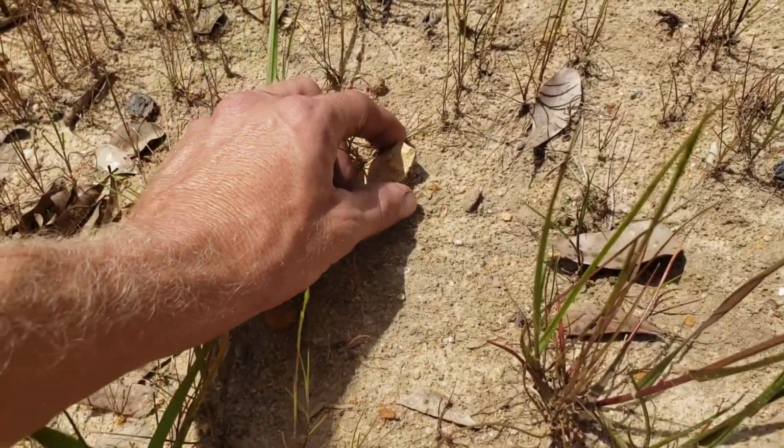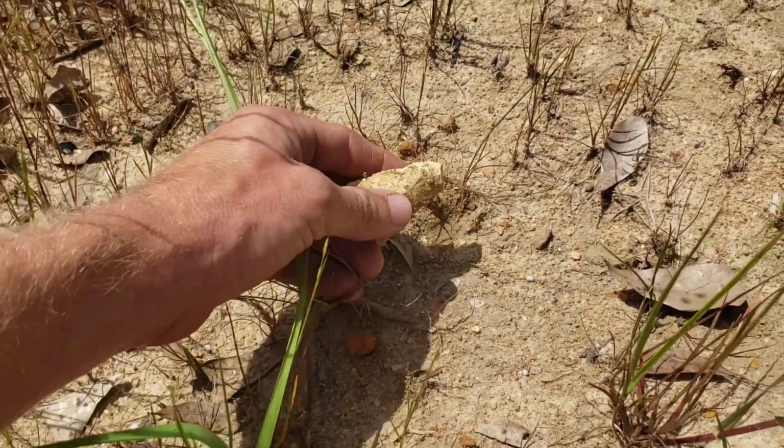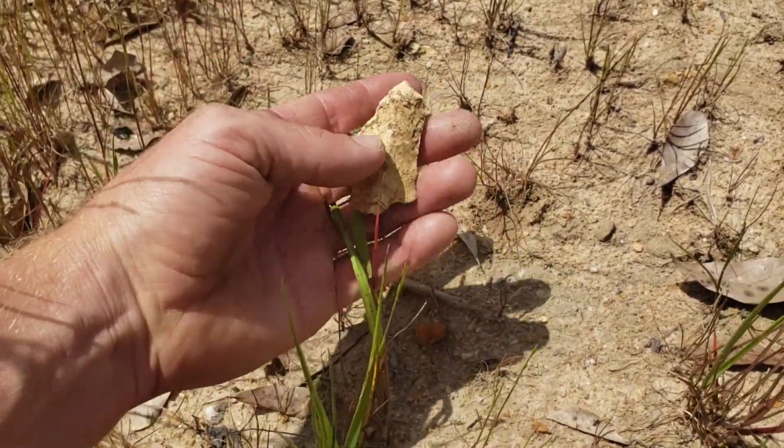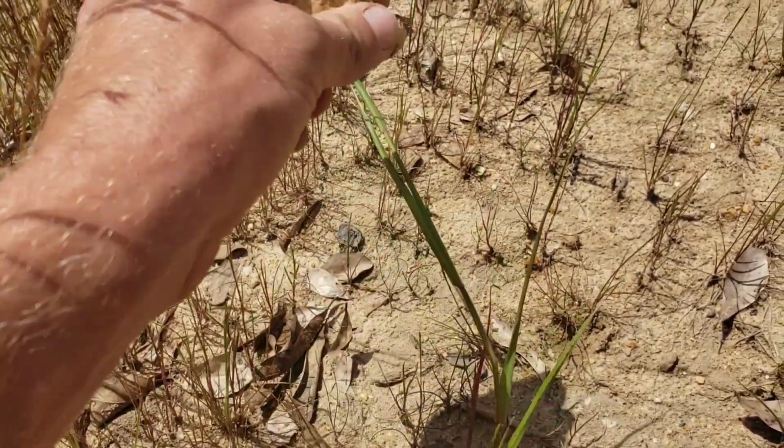Man, that has some promise. Oh, it does. Just missing the tip though. Look at that.